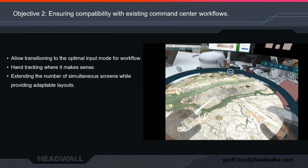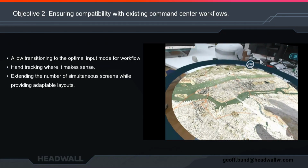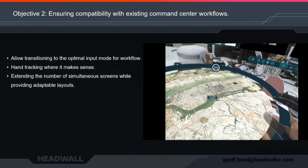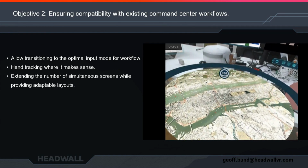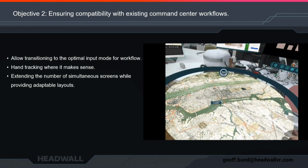So again, you would need to perform user testing to understand what the optimal interaction mode is with different workflows. And what I mean by that is we have hand tracking and keyboard, mouse, and controllers. You can use all these interaction modes simultaneously in our XR command center. And just using hand tracking might reduce the amount of equipment you need to have in your supply chain.